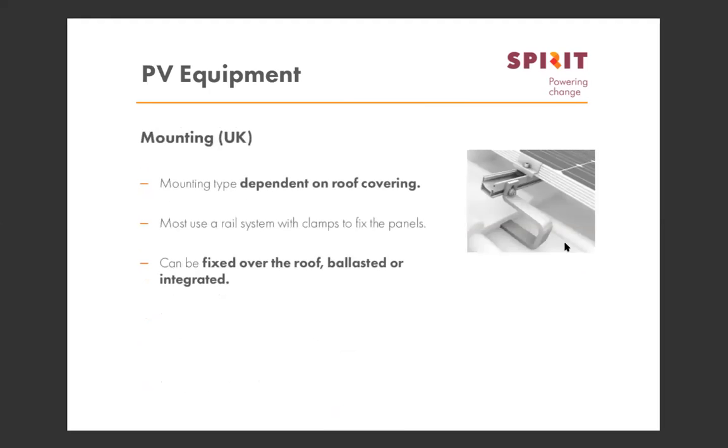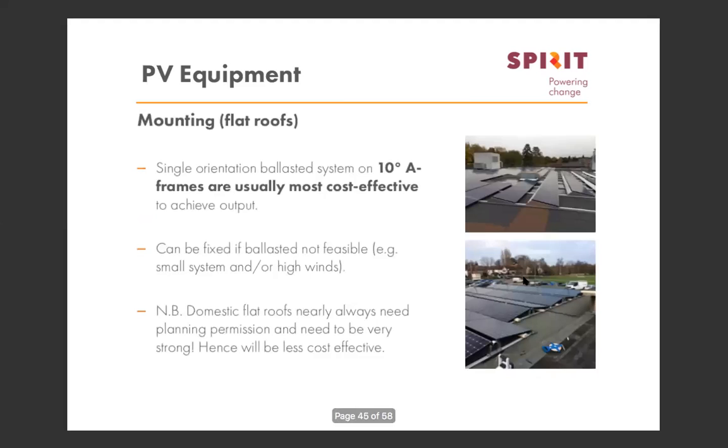In terms of mounting, the panels are just fixed into the rafters with these brackets. So the brackets will be drilled into the rafters, and then you'll have the railing clipped on, and then the clamps will be clipped on, which hold the panel in place. That's a standard system for your pitched roof system. If it's a flat roof, it's either ballasted or it can be fixed into the roof as well. So this is an example of the ballasted system, where you either have that concrete that sits underneath and keeps it weighted down, or you can put fixings into the roof, which is a lot more expensive.